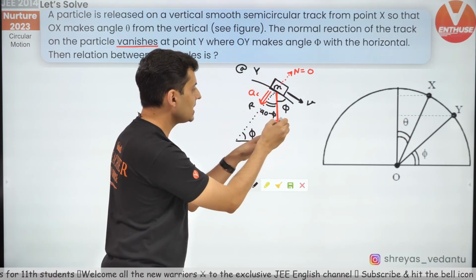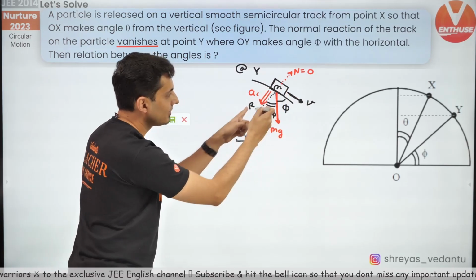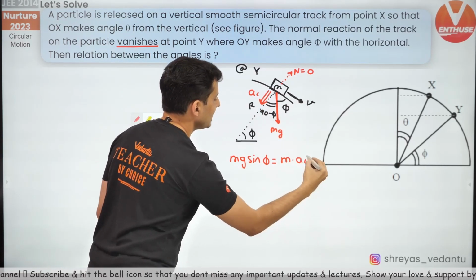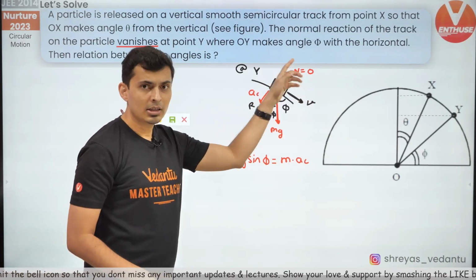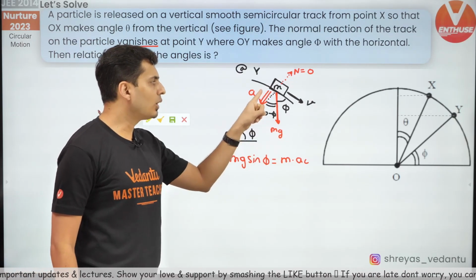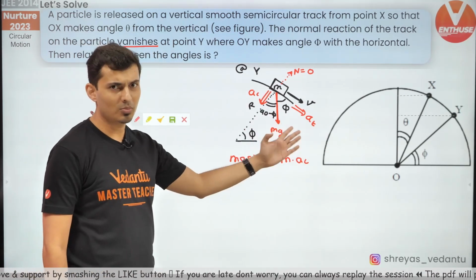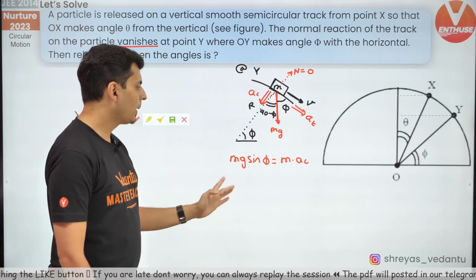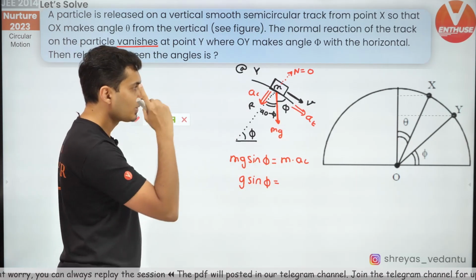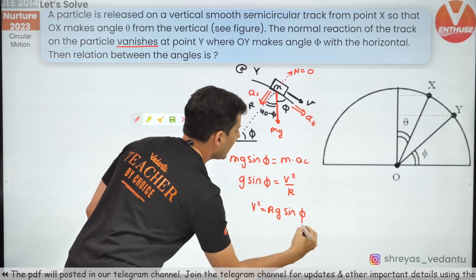What does that mean? mg has a component in the direction of the acceleration, and you can see how much that component is. It's mg sin phi. So mg sin phi is giving this acceleration, m into AC. There is no normal, there is no other friction or spring or tension or anything else. So only one component of mg is giving centripetal. If you are wondering what mg cos phi is doing, it is actually providing the tangential acceleration. But I am not bothered about tangential right now, so let me just give it a miss. So g sin phi will be centripetal. What's the centripetal acceleration? V square by r. So therefore v square will be rg sin phi.